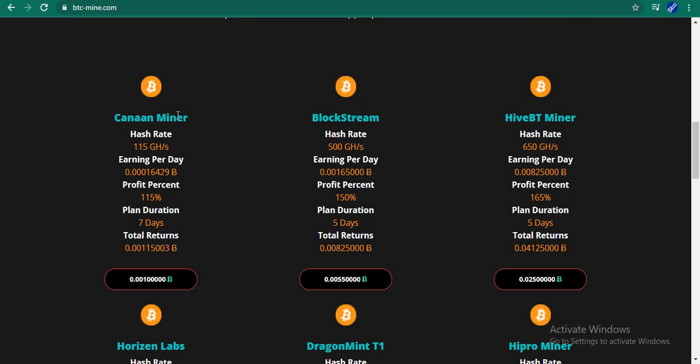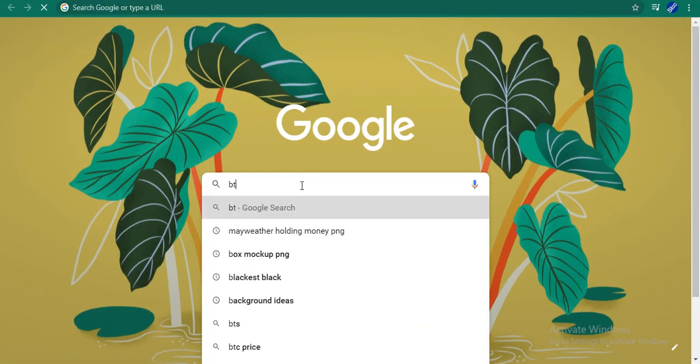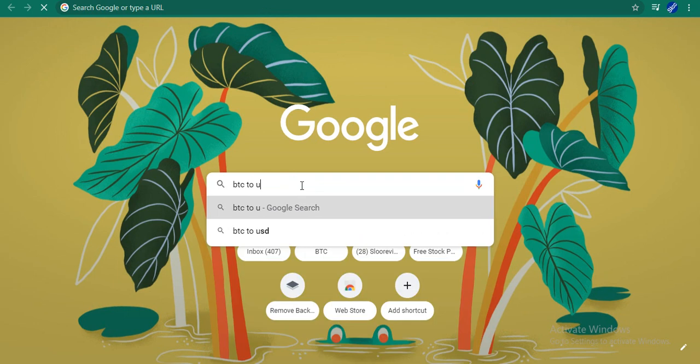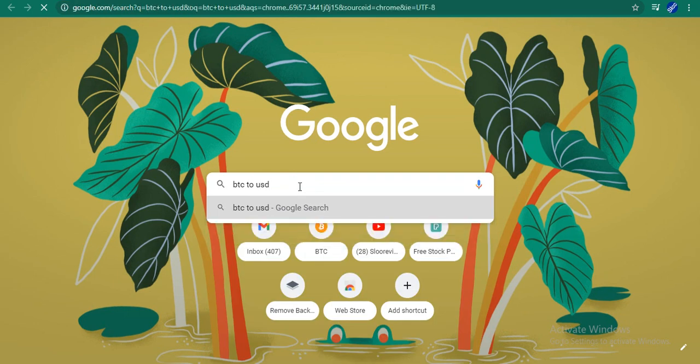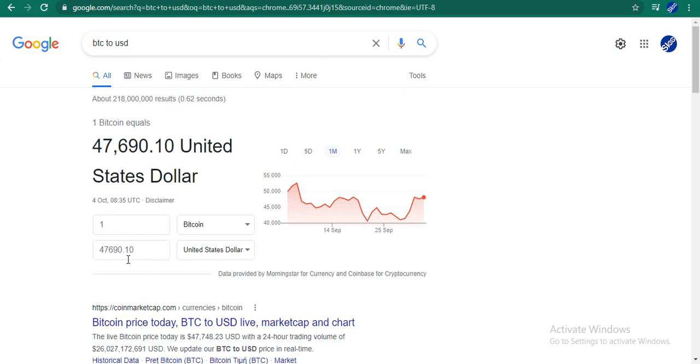It says this is the Canna miner. The hash rate is 115. The earning per day is also this amount. Let me check how much that equates to in Bitcoin. I'll just search BTC to USD. I'll wait for that to come up, and once it's up, I'm going to paste that in the address. So this is about 47,000. I'm going to paste the value of BTC here so that you can see the dollar equivalent.